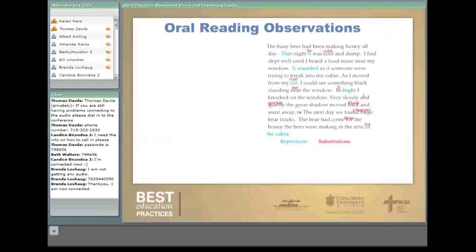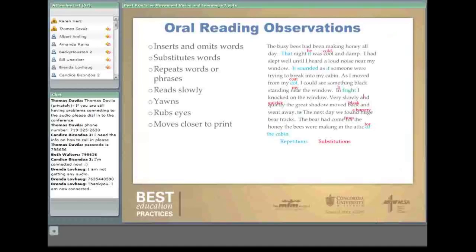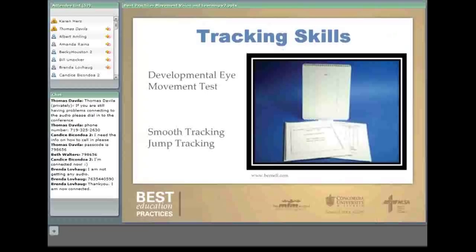Oral reading and observations. So here's a paragraph that a student actually read, and the errors are marked on the paragraph. When a student reads, we're looking for these kinds of errors. We would be looking for insertions and omissions of words, if they substitute words, if they repeat words or phrases, if they read slowly, if they yawn, if they rub their eyes, move closer to the print, squint or blink, reread lines of print, tilt their head, or lose their place. And this does show an example with a student who had quite a few of those errors. And tilting the head would be another example, as well as losing their place.